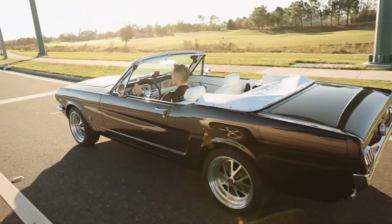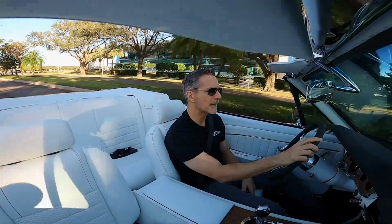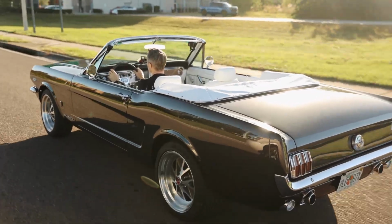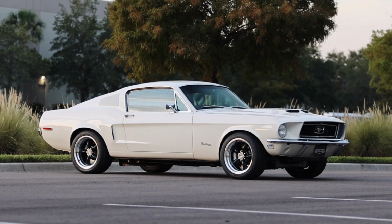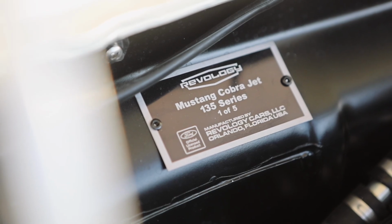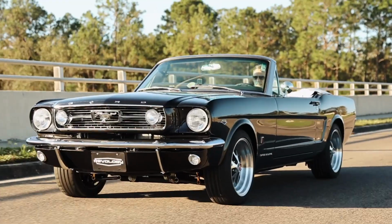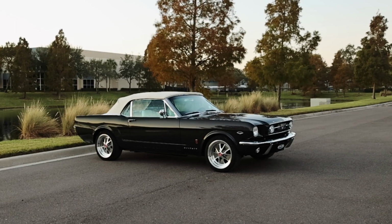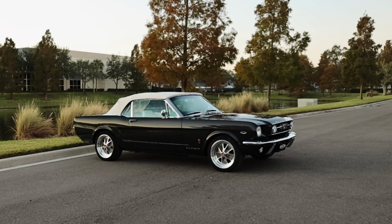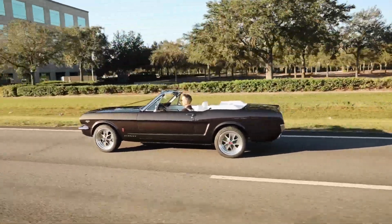So it's neat. Anything low volume and unique is always appealing on a specialty vehicle like Mustang. Maybe it's something that we'll do more of. We're doing the 135 series Cobra Jet. We've already sold 3 of the 5. There are 2 more left. I think doing these kinds of limited runs of a special configuration is neat. It's always nice to have something that's special and different and limited, and it won't be built again. Yeah, we'll see. So many things we could potentially do.